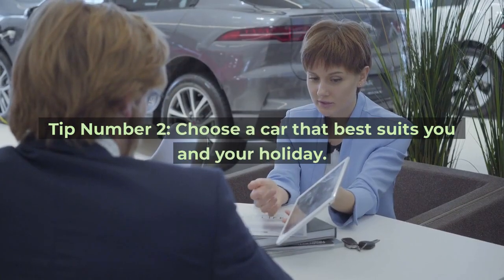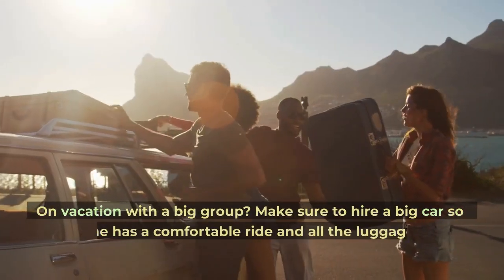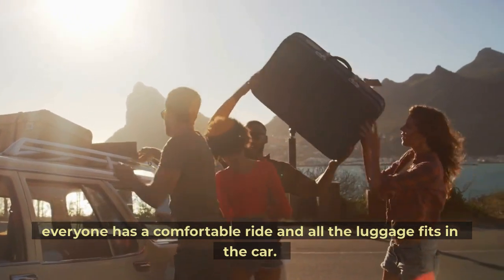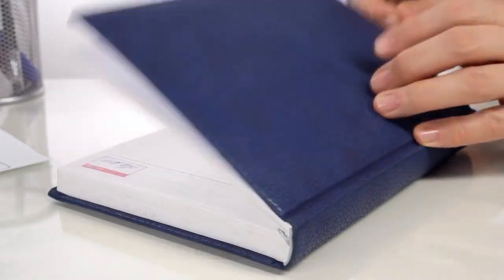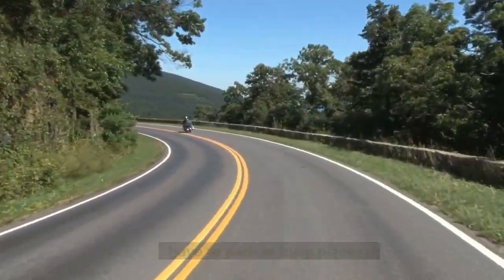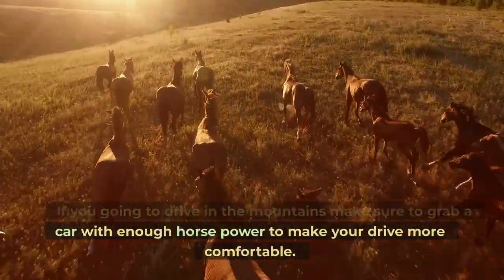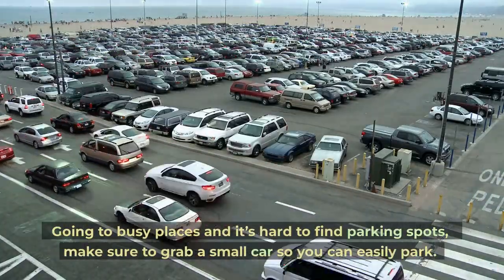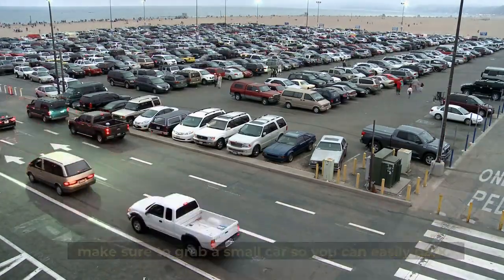Tip number 2. Choose a car that best suits you and your holiday. On vacation with a big group? Make sure to hire a big car so everyone has a comfortable ride and all the luggage fits in the car. Also think about your planning. Are you planning to drive a lot in the mountains, or do you have to park in busy places? If you're going to drive in the mountains, make sure to grab a car with enough horsepower to make your drive more comfortable. Going to busy places where it's hard to find parking spots, make sure to grab a small car so you can easily park.